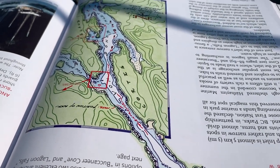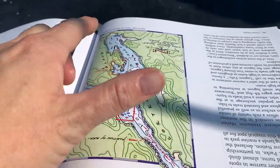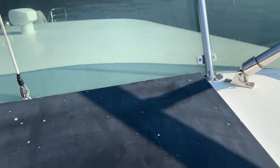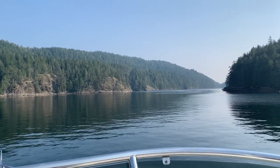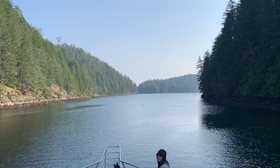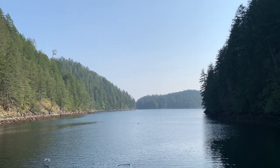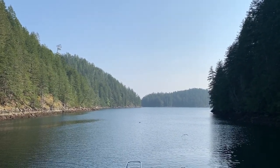Von Donop Inlet is located on the northwestern tip of Cortes Island and can be entered from the northern Sutil Channel. This is a long, narrow, sheltered inlet, and the area is managed by BC Parks. In the summer months, it's a popular anchorage for recreational boaters. But since we're here in October, there's only 4 boats in the entire inlet.